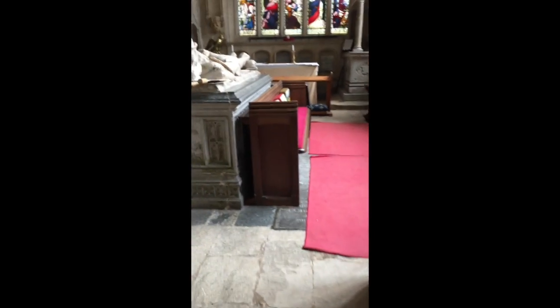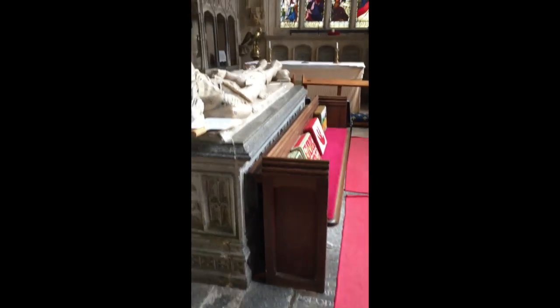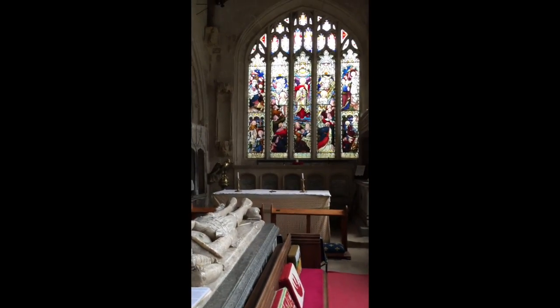Finally, the screen from the church into the chantry chapel. I imagine that that's contemporary, so that puts it at the end of the 15th century. And that concludes our visit to St Nicholas, Bromham. Hope you've enjoyed our little walk around.